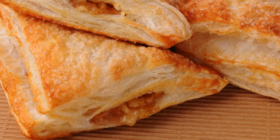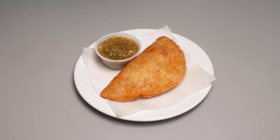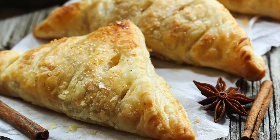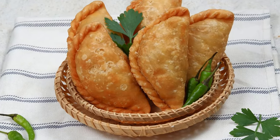At number 7, we have the pastel de pollo, which is a Colombian version of a chicken turnover, made with shredded chicken and a mix of vegetables and wrapped in a pastry dough. And you guessed it, they are often deep fried or sometimes baked. This is another popular snack found throughout the country.